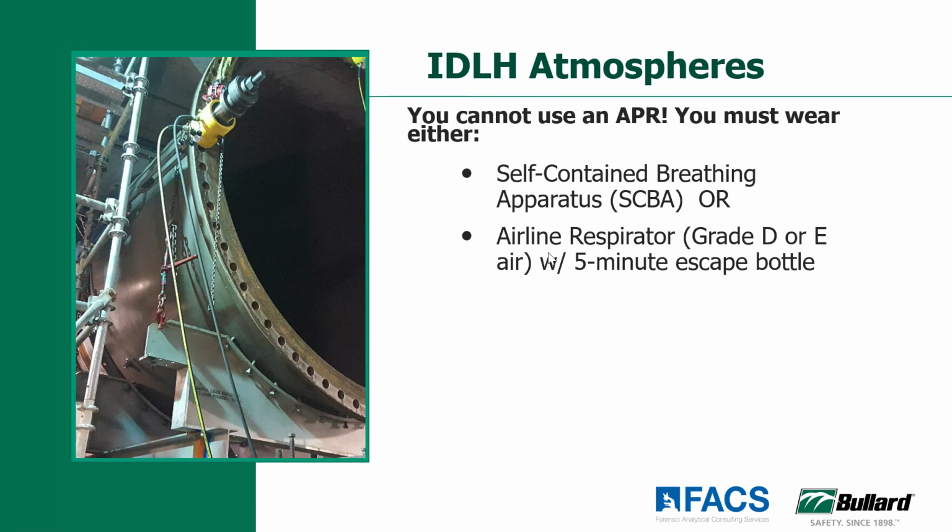I've had that happen to an employee when they were offloading literally a train car of chlorine into a building at a wastewater treatment facility. And they went in with their airline respirator, and that high pressure hose got a hole in it, and they had to use that escape bottle in order to get out of that building in time. And they made it out no problem. But if they didn't have that escape bottle, it would have been much, much more serious. So that is required in that IDLH atmosphere.